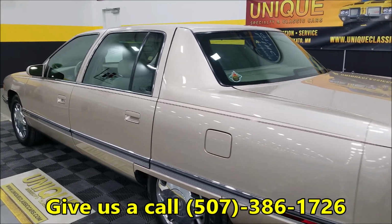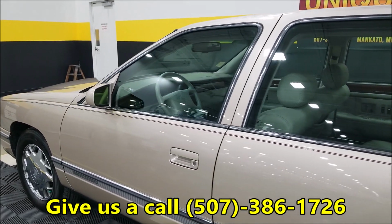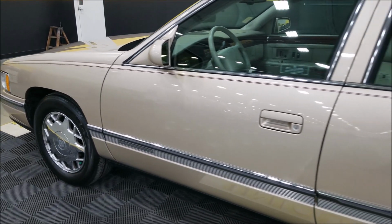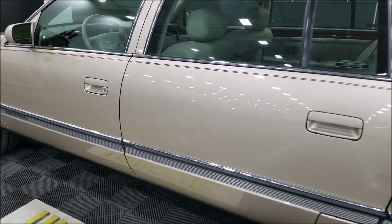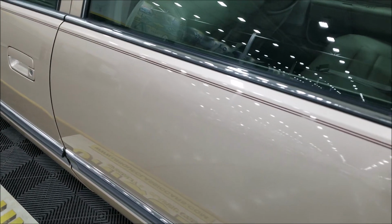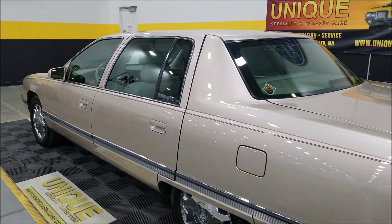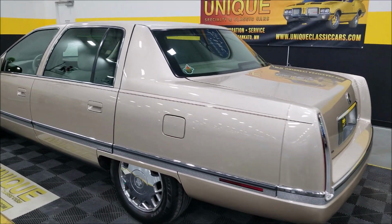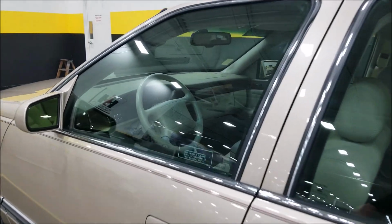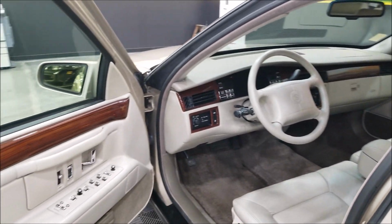Of course, the Concours would have all the amenities that you would have gotten in the fully loaded Cadillacs, from dual power seats to climate control. Of course, tilt and cruise. All the power options, windows, locks, mirrors. There's that one little spot I want to point out right there. Did notice there is a little touch-up paint in the glove box. If that's still good, we could touch that up a little bit. But overall, this car will not disappoint. You want to take a nice luxury car down the road. These will ride out incredible, no doubt about that. These lower mile Cadillacs have been very popular here at Unique, especially in classics.